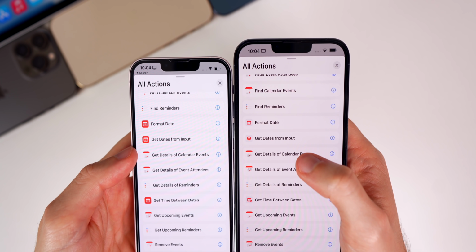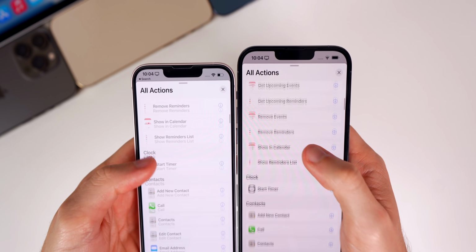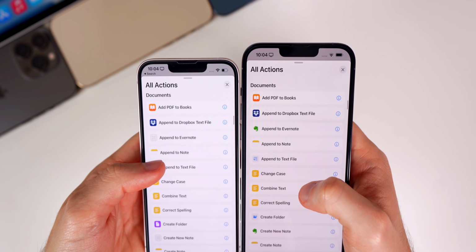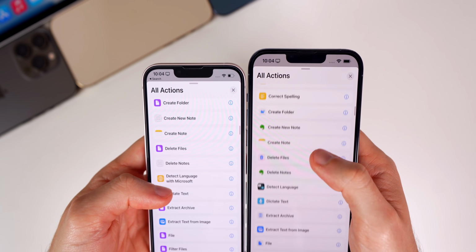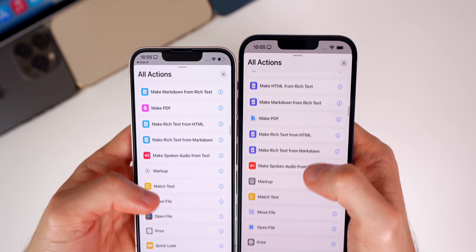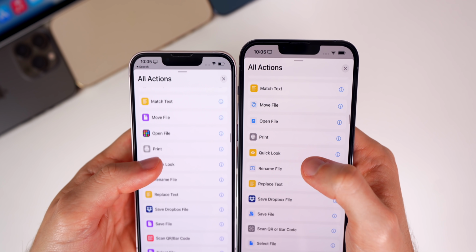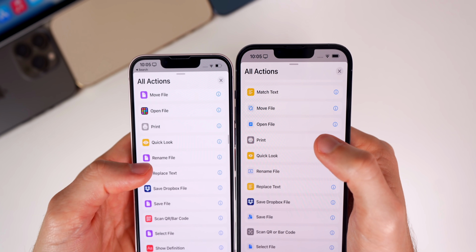So take a look next to get dates from input and format date. You'll notice a lot of them as we go down. A ton of them have been changed here in 15.4. So let's go down. Append to Evernote now has an icon it didn't before. Generate QR code and pretty much everything down below that has a new look. You will just notice a ton of glyph icons have changed and look a lot better here in iOS 15.4, especially move file there. That icon looks so much better here.